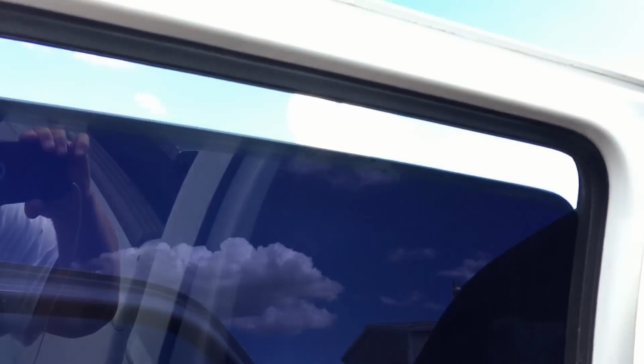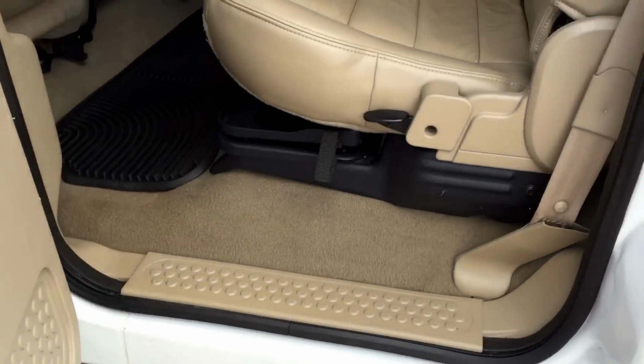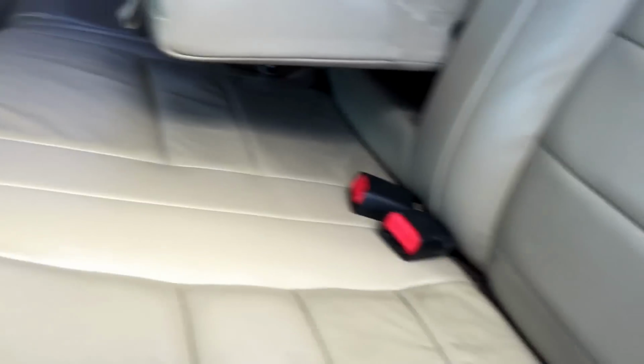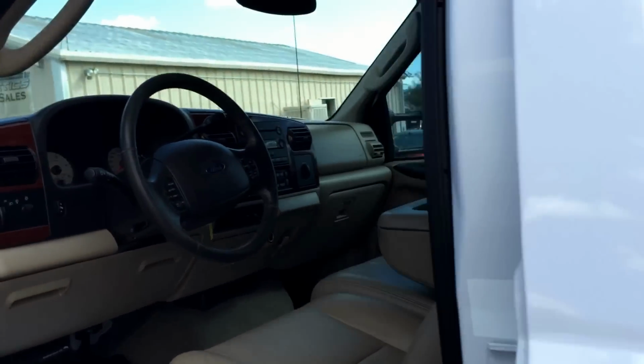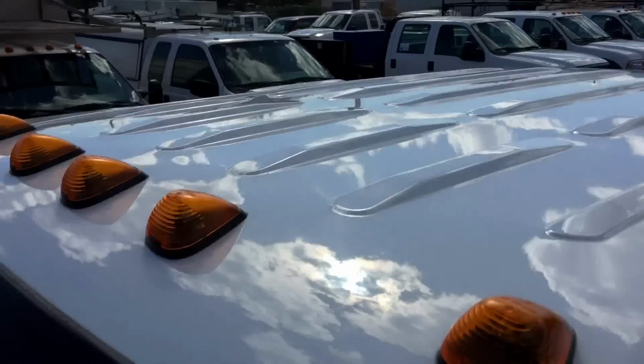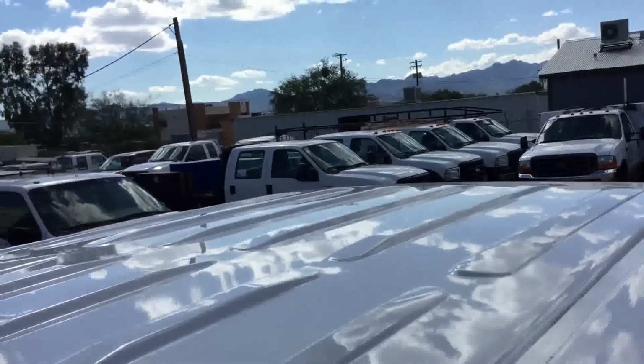All right. Driver rear window. Nothing there. Good. Nice and boring. Just the way we like them. Let's look at the roof real quick. Make sure that, again, surprises are no bueno. There you go. Nothing going on there.